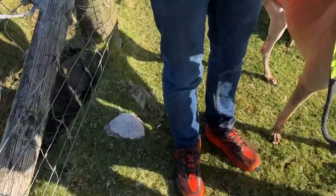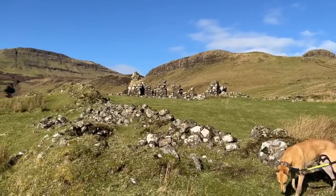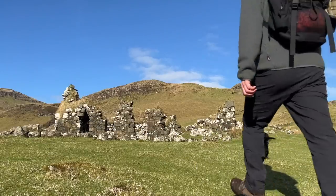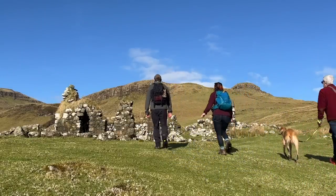My shoestrings are a bit wet. A wee bit. Look at this. Stunning. De Niro agrees, and so does Jack. Wow. Look at the tree growing in it.